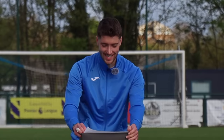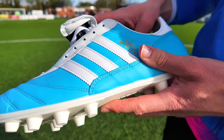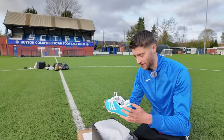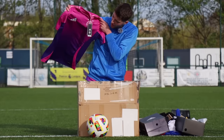Mate, these are insane. Some blue copper Mundials, wow. These are actually so sick. I've never seen anything like these before. Mate, this mystery box is so good. I didn't even know these existed. All right, there's one special box that I'm leaving to the end because that looks insane, but next up, wow.